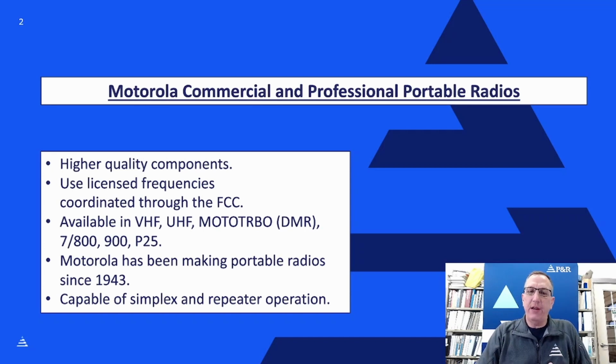Now, there's no guarantee that you're going to get an absolute clean frequency that nobody within 100 miles is using. In fact, the airwaves are so clogged now with a lot of RF energy out there. But by coordinating through the FCC, they give you the use of those frequencies for a 10-year period of time. And you can be fairly confident that between your radio professional and the FCC, you can come up with a frequency that's going to be clean enough for use for your business. It's also available in a lot wider range of technologies and bands: VHF, UHF, MOTOTRBO, which is the DMR digital protocol, the 800 megahertz, the 900 megahertz band, and P25, which is the primary protocol for public safety.